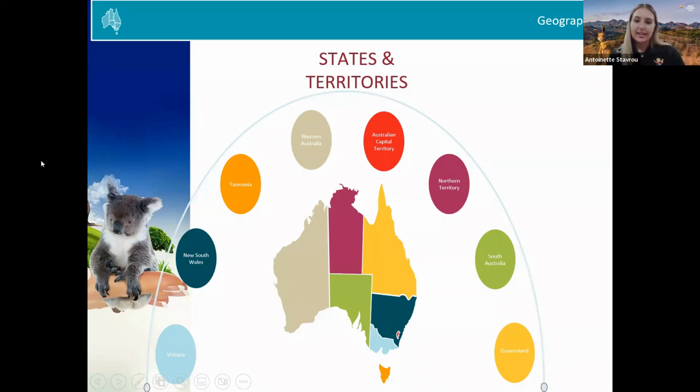And so we've got 8 states and territories. So I'll just quickly run through them. We've got Victoria, New South Wales, Tasmania, Western Australia, Australian Capital Territory, Northern Territory, South Australia, and Queensland.